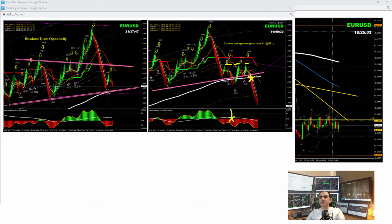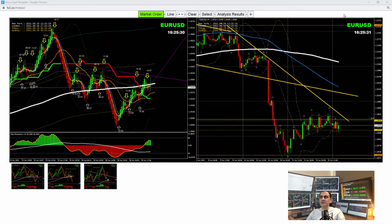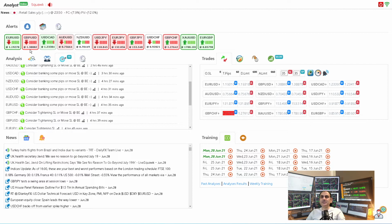Beautiful triple top, beautiful wedge breakout. That's what we explained. And as soon as the price hit the major support level, that's what we explained to traders: it's time to bank pips and enjoy pipping. So that was the only trade we had on Euro USD, but we managed quite interesting trades, especially on pound dollar.